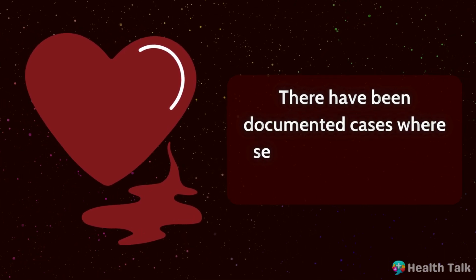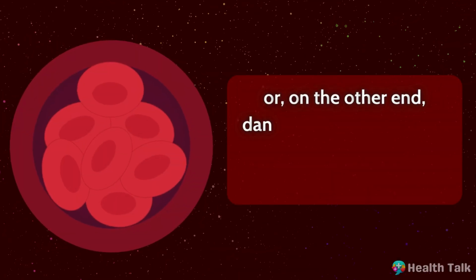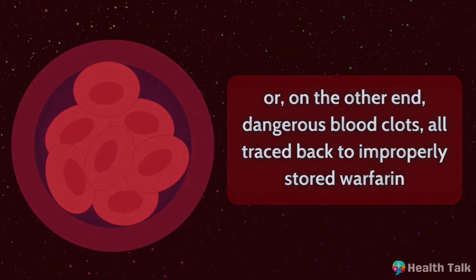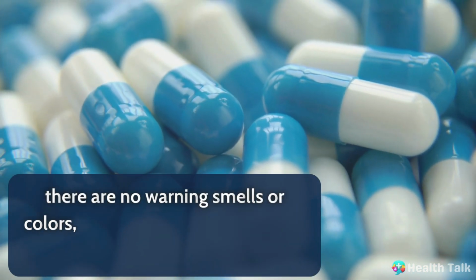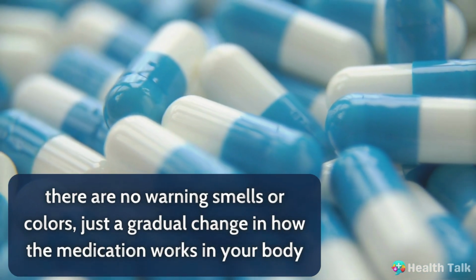There have been documented cases where seniors developed life-threatening bleeding, or on the other end, dangerous blood clots, all traced back to improperly stored warfarin. What's even scarier is that you won't notice a thing until a problem strikes. There are no warning smells or colors, just a gradual change in how the medication works in your body.